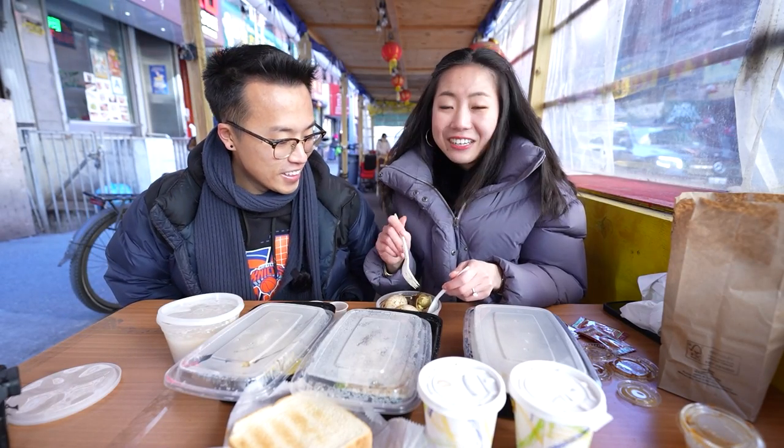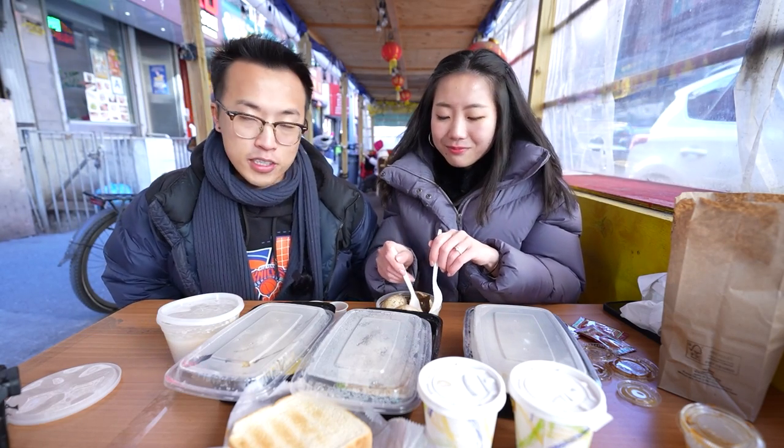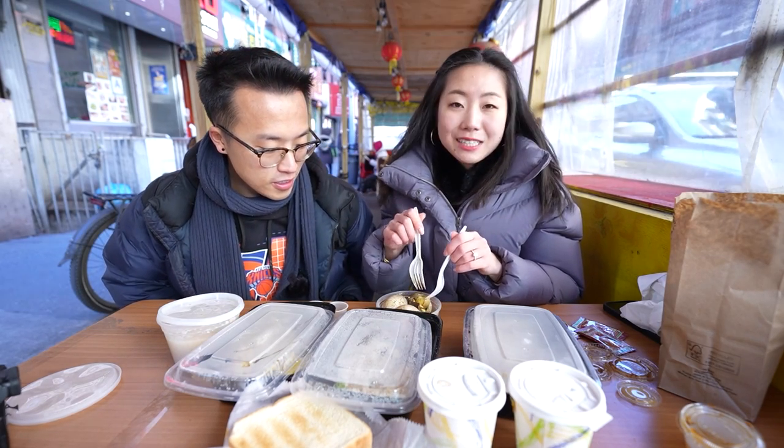Mad good. The flavor is actually infused really well into the skin. We've been to some places where the flavor isn't really infused that well. Yeah, I feel like they just dip it in tea for like 10 minutes, and it just tastes like a regular egg. But this place does it well.